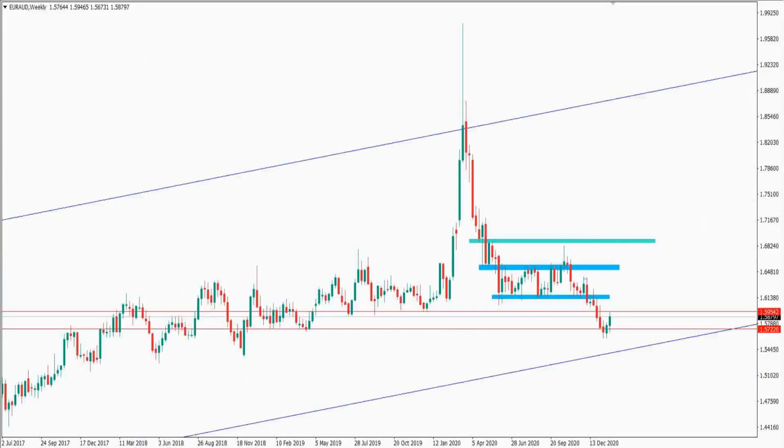So let's see what we have from the weekly time frame. So from the weekly time frame, we have a market that gave a weekly close below major level of structure down at that point, at this area right here, and then we had all this move lower.